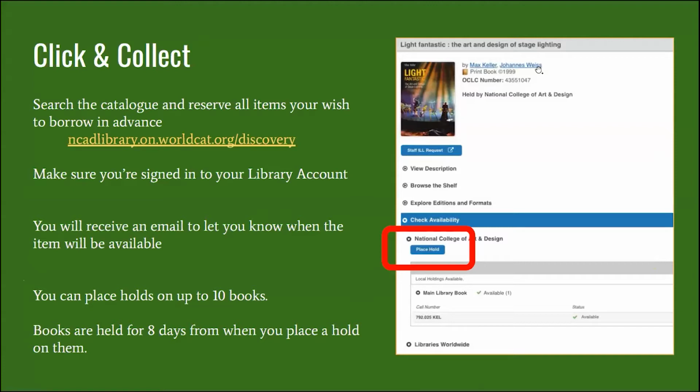So you can place holds on up to 10 books at a time. And as common sense might dictate, we recommend that you place holds on books on the days you're off campus, so they'll be ready to collect the days that you're on campus. And books are held for 8 days from when you place a hold on them. So if you were to place a hold on one today, for example, you would be able to pick it up until next Friday.